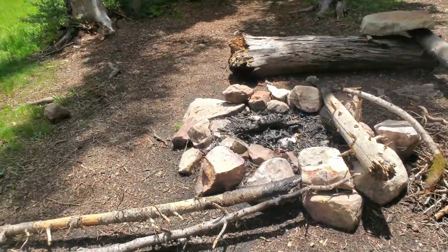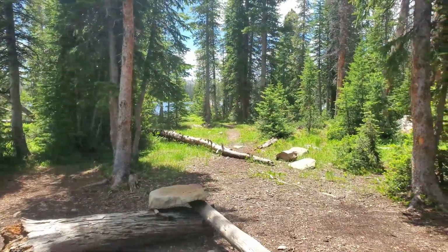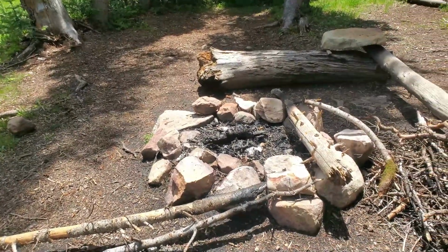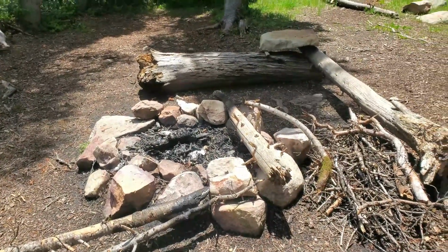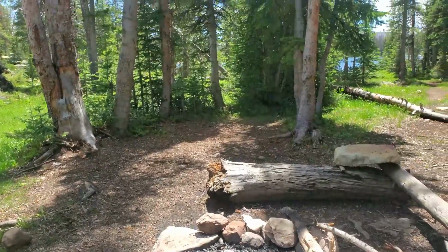It looks to me like a long time ago someone built a fire pit right here in the middle of a trail, and this is why we leave no trace, because once it's there, and if you don't dismantle it later, boy, it becomes a permanent campsite.